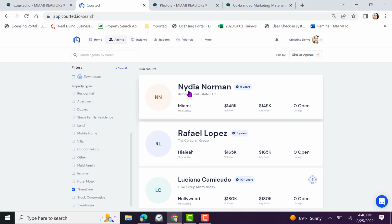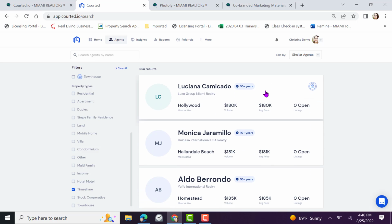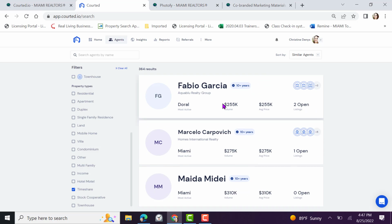So for example, we have one of these agents, what office they're with, how long they've been in the business, and I can click on their profile to connect with them. As I scroll through here, if they have any awards, they're going to be syndicated on here. And it also tells you where they're most active, their current volume, and more. So this will help you decide who you'd like to connect with on a professional level.